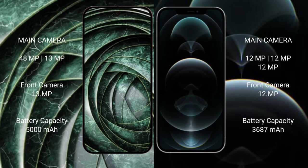Google Pixel 9a rear dual camera setup: 48MP plus 13MP, front camera 13MP. iPhone 12 Pro Max rear triple camera setup: 12MP plus 12MP plus 12MP, front camera 12MP. Google Pixel 9a: 5000mAh battery, 18W fast charging support. iPhone 12 Pro Max: 3687mAh battery, 20W fast charging support.